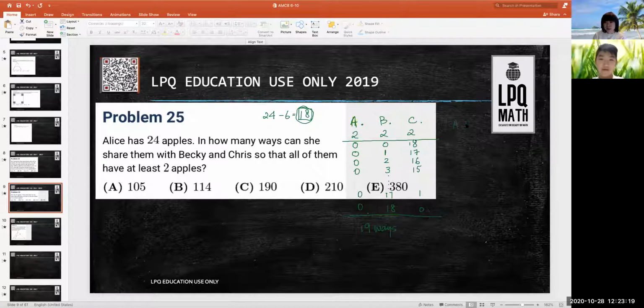Let's take a look at the next one. It's still A, B, C, and I give all of you 2 each. This time I give 1 to Alice, 0 to Becky, and 17 to Chris. I'm not going to change Alice, but 1, 1, 16, then 1, 2, 15, then 1, 3, 14. Every time I only change Becky and Chris. From 0 to 17 and 0, I still have 18 apples to share, but there are 18 ways.